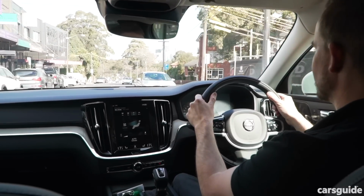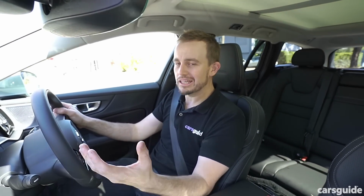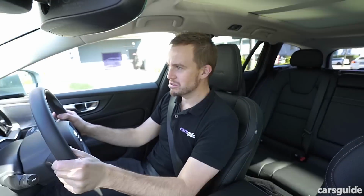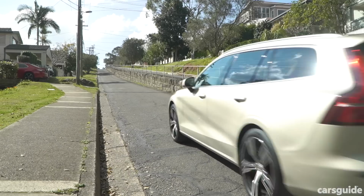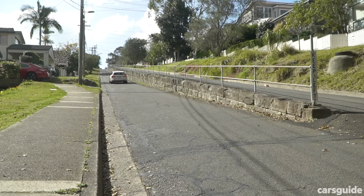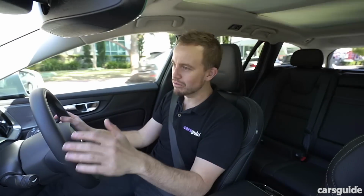There's a T5R design with extra power and torque, and then there's a plug-in hybrid T8 model, which has heaps of power and torque. That might matter to you or it might not, but the T5 that we're in here is better than adequate. Now, it has an 8-speed automatic and all-wheel drive, but not all-wheel drive in the rugged, off-roady sense. It's more about security through corners.